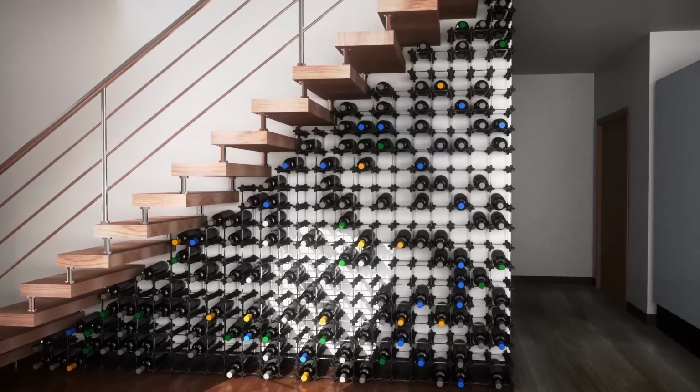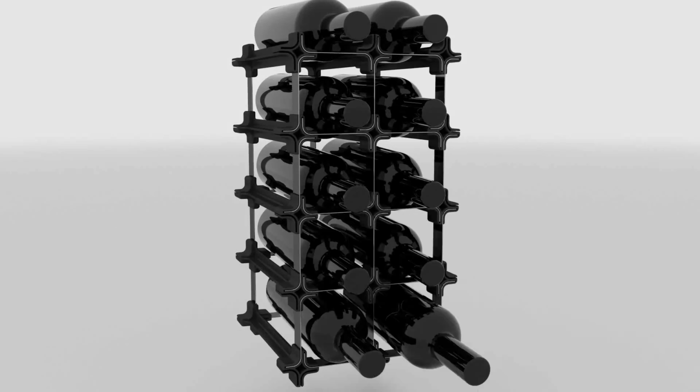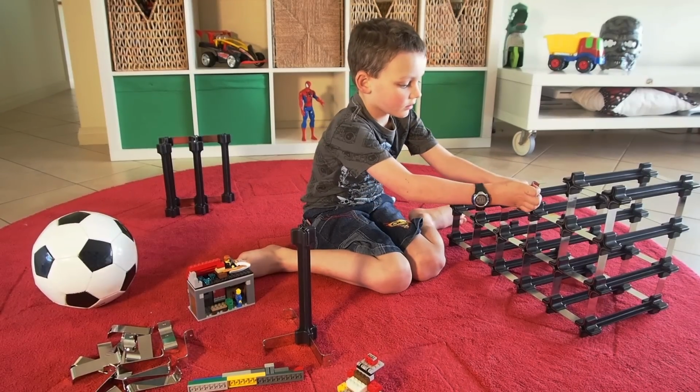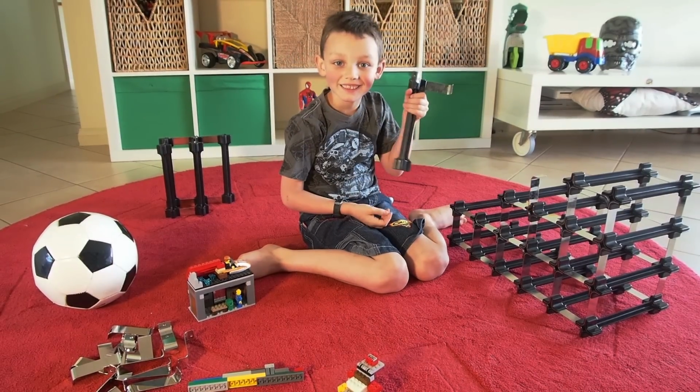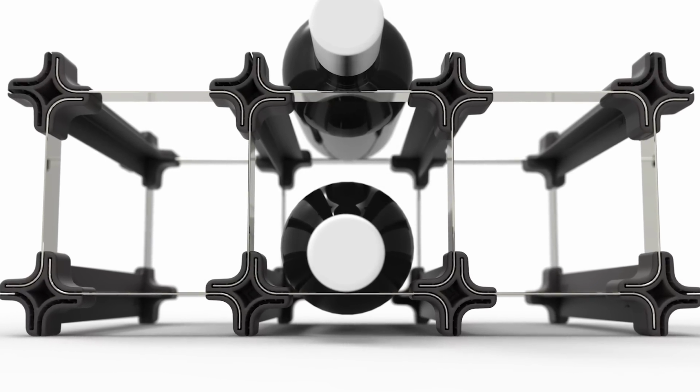Build it for a few bottles, a few dozen or an entire cellar. And best of all, there's no special tools or joining accessories. Anyone can assemble Nook. Think Lego for your wine. Maybe you want to store more wine? It's simple, you just add more nooks.